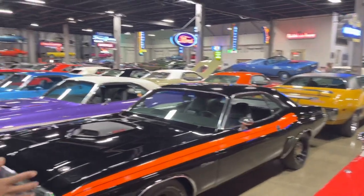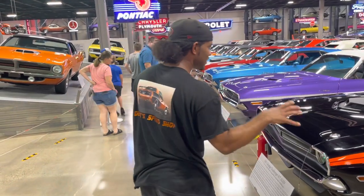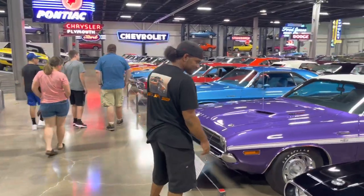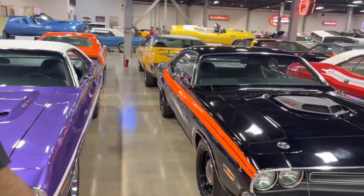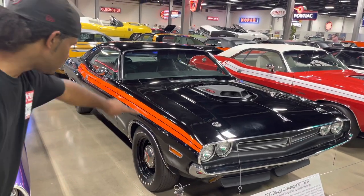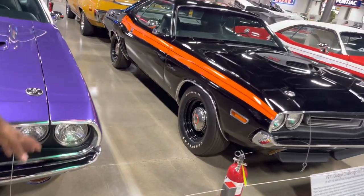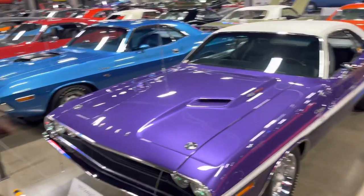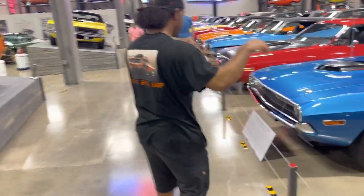This is it. This is the best Challenger here. It's not even a Hemi car. Just look. Crazy, but look how it pops. The car's already black, sinister already, orange stripes. But then it pops with the orange ring inside the Dodge's Hellcat. This is the best car in this row, I think. But it's not the most rare. So dope. Hemi car.